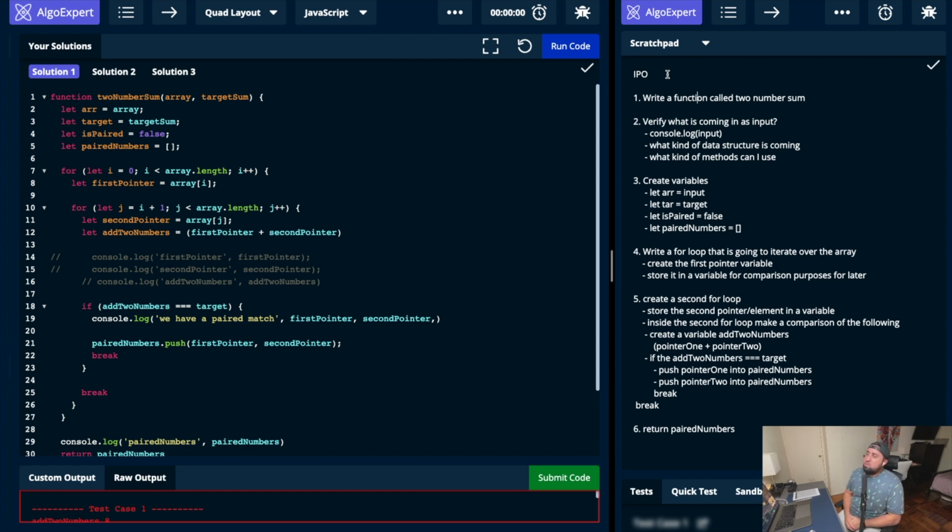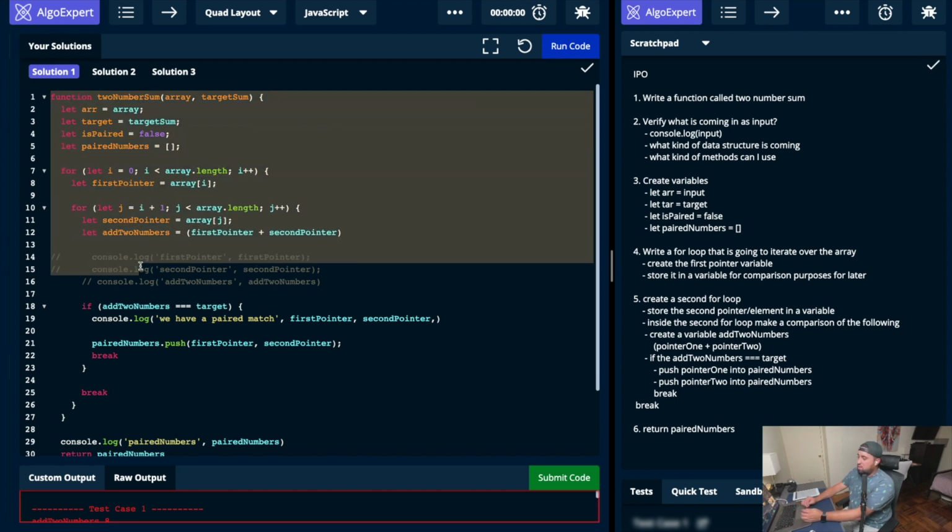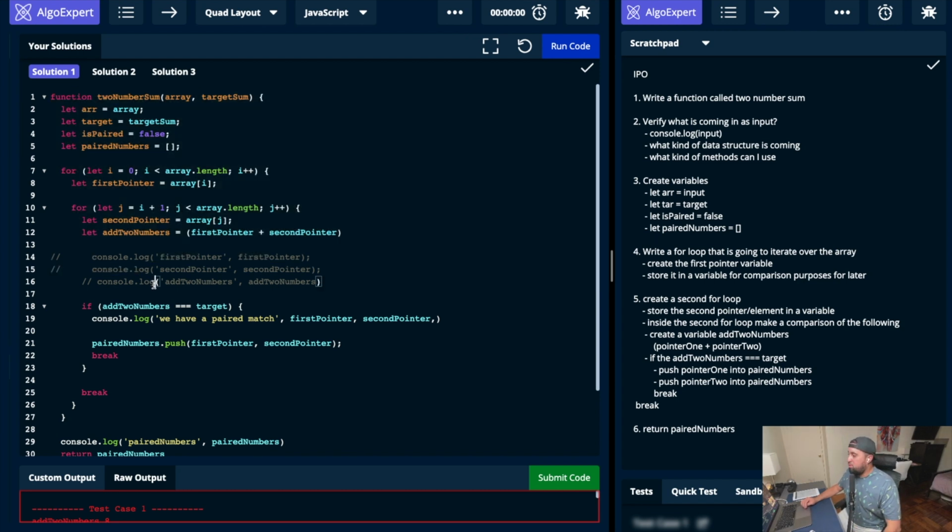And we wrote some of the pseudocode-ish from the scratchpad. We took the scratchpad notes and threw them into some pseudocode and tried to make a little more sense of it. And we followed this IPO structure, the input, process, and output, to give us some context as to how to approach this pseudocode part. And then we moved from the pseudocode all the way down to the actual code, which you see on the left-hand side.